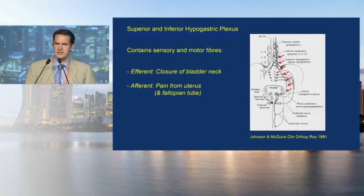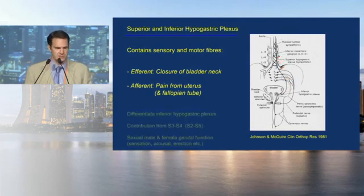This whole constellation is very complex, and when you go into the different types of neurotransmitters, it becomes very, very complex to understand. In a rough approximation, the superior hypogastric plexus is responsible for the efferent bladder closure and transmission of pain from the uterus and fallopian tube, which is why paravertebral blocks of the hypogastric plexus are effective in patients with cancer pain of the pelvis, for example.